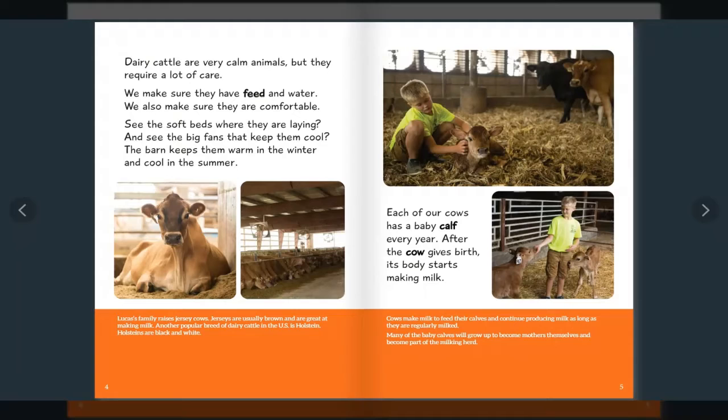Lucas's family raised Jersey cows. Jerseys are usually brown and great at making milk. Another popular breed of dairy cattle in the U.S. is Holstein. Holsteins are black and white. Each of our cows has a baby calf. Every year, after the cow gives birth, its body starts making milk. Did you know cows make milk to feed their calves and continue producing milk as long as they are regularly milked? Many of the baby calves will grow up to become mothers themselves and become part of the milking herd.